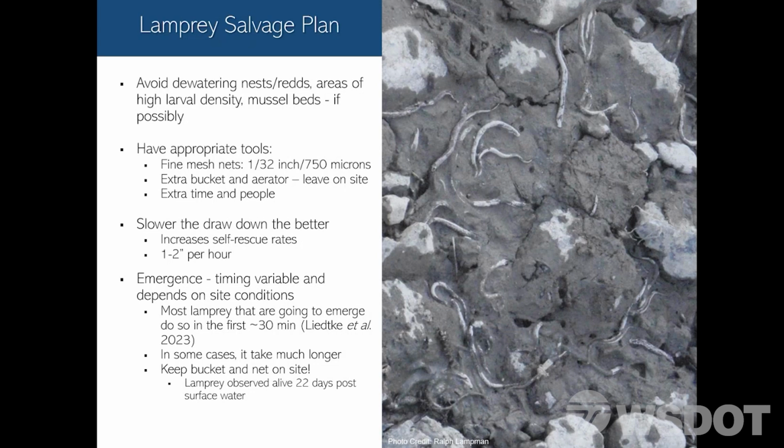Having an extra bucket and aerator on site and leaving it on site is highly recommended because lamprey don't always come up right away. So even when we finish salvage, you might have a lot of lamprey that are still at the site. And if you leave that bucket and aerator on site and someone is there to be able to scoop them up, that can be beneficial because we oftentimes see them after our initial salvage is completed. And then for all of these things, just think about that extra time that it might take and extra people that you may need in order to conduct that salvage.